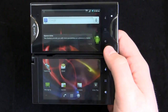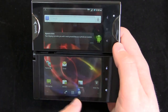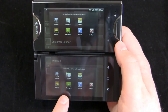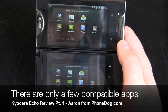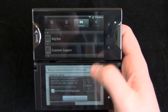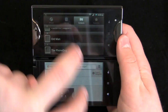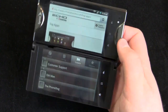A lot of the applications, there are only a few out of the box right now that are true multitasking applications. For example, contacts. Let's open up contacts, and let's say I want to simultaneously do something else. I can open up the compatible multitasking applications, and you can see there are only 7 right now. I can do browser, for example. Open up browser down here, and then I can scroll up and down through contacts while I'm browsing the web. If I want to switch those, click once, swap, bam.